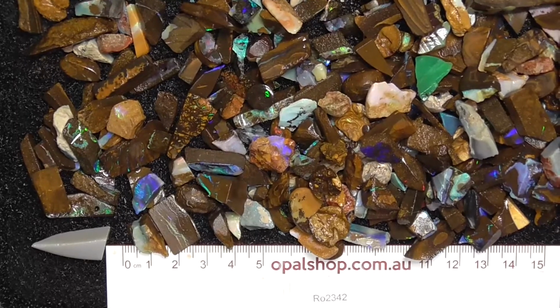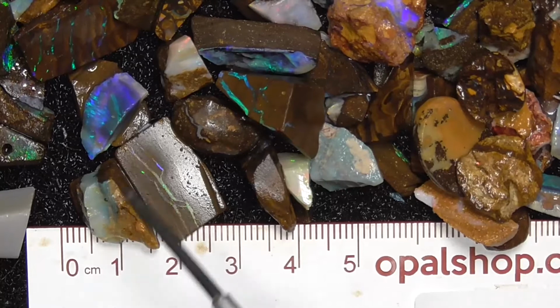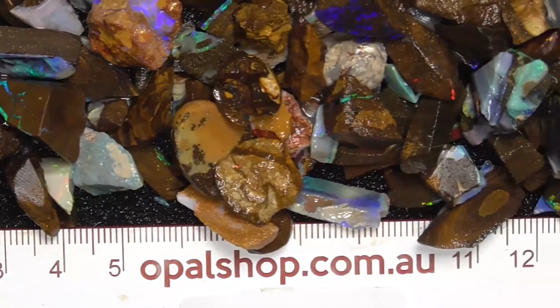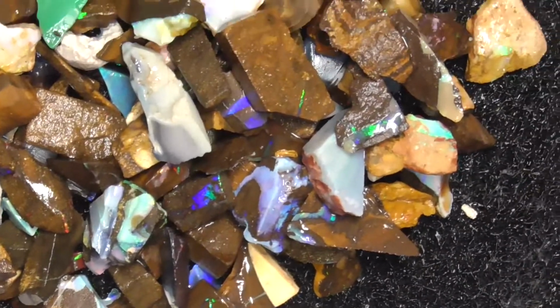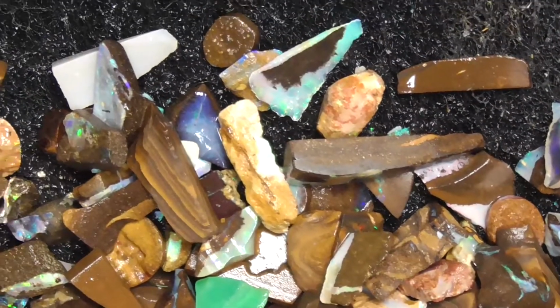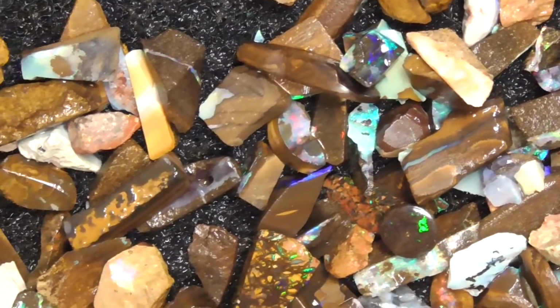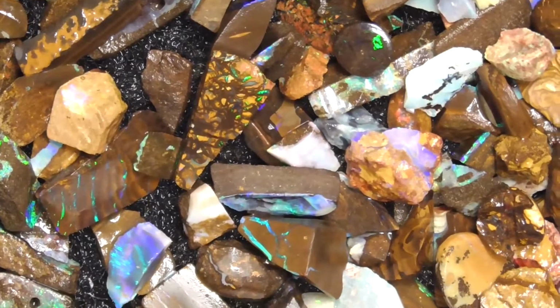Anyway, I'll zoom in so you can get a better look. Okay, as you can see, there's a lot of little stones amongst it. Just move around so you can see. It's just been basically tipped straight out of the bag. There's a bit of chrysoprase. I dare say that'd be Australian. Bit of chloroid there.